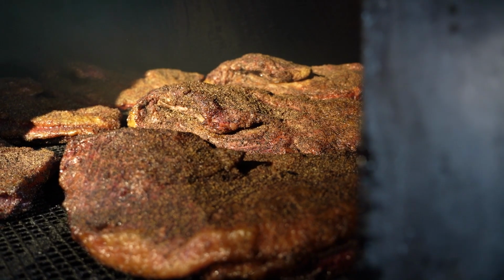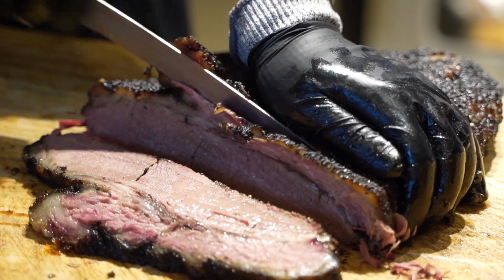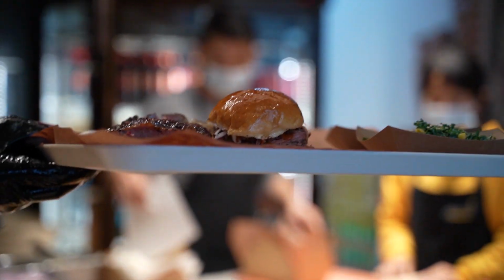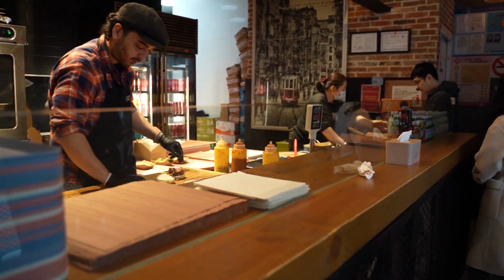And as all barbecue lovers know, the soul of a good Texas barbecue is the brisket. We spent 18 hours, man. Like one day. You should try it. Come and try it. I'm so happy right now. Alright guys, this is Garlic Barbecue. Probably one and only Texas barbecue in Shanghai.